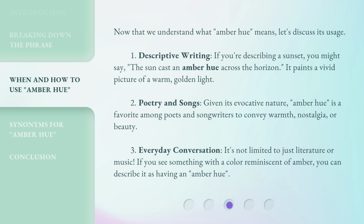2. Poetry and songs. Given its evocative nature, amber hue is a favorite among poets and songwriters to convey warmth, nostalgia, or beauty. 3. Everyday conversation. It's not limited to just literature or music. If you see something with a color reminiscent of amber, you can describe it as having an amber hue.